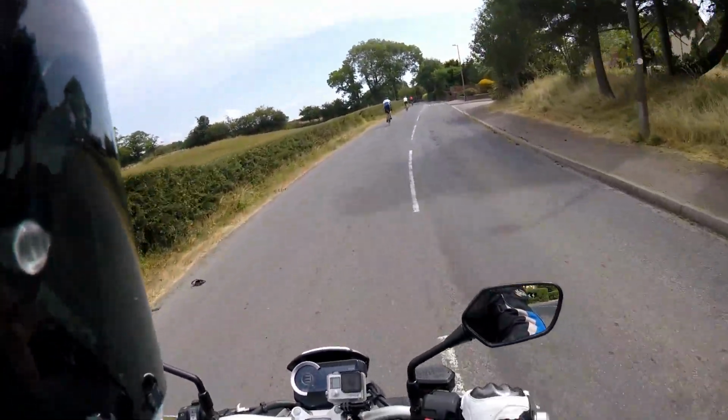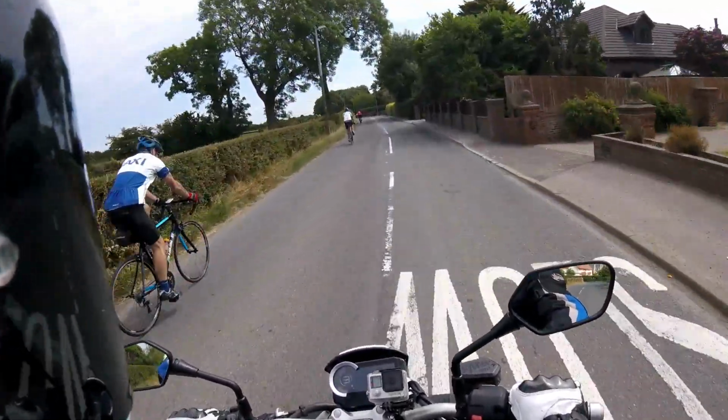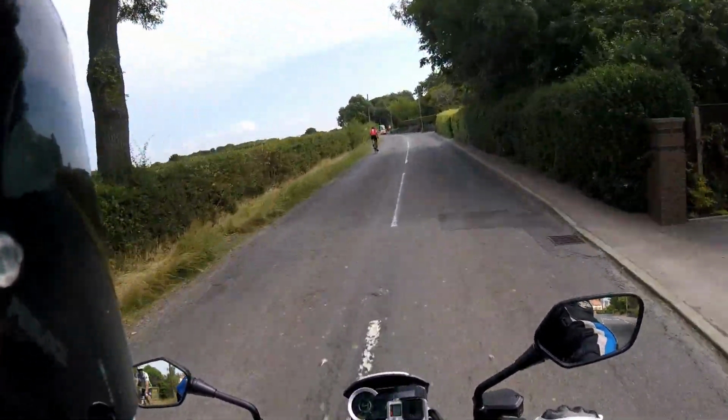These lot, I hate it when these lot get together. They tend to get round the corner as a bunch of 12 of them all the way across the road.